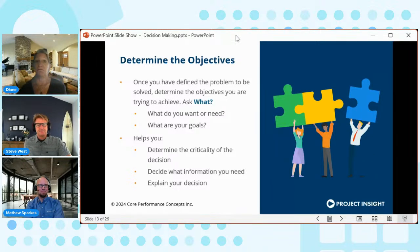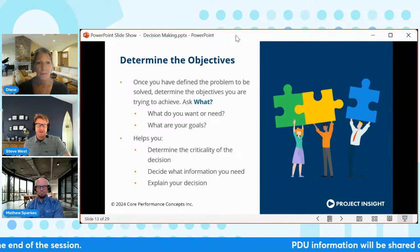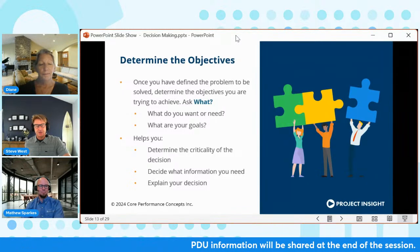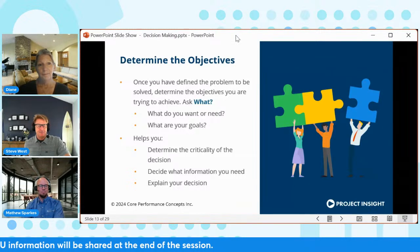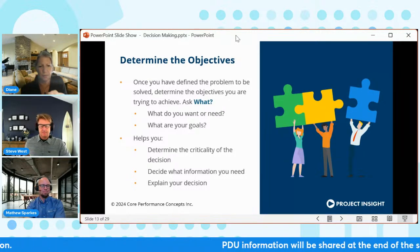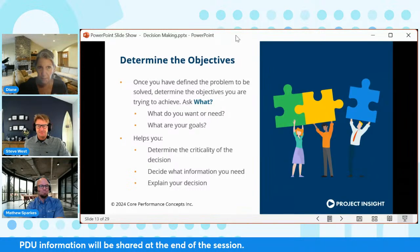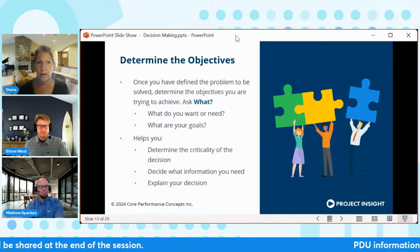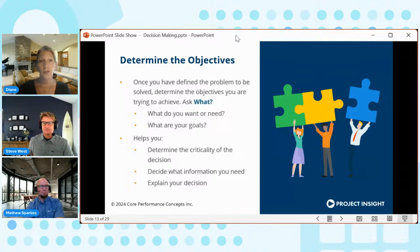But maybe it was that you bought bad ingredients. You could end up wasting your resources' time if you didn't define exactly the problem or figure out what the root cause was, and you make an assumption. You could waste several days of your time fixing the wrong thing. Taking the time to find the right problem is going to make the whole decision-making process more efficient. It may not make it shorter, but it's going to be efficient, because you're not going down the wrong path.